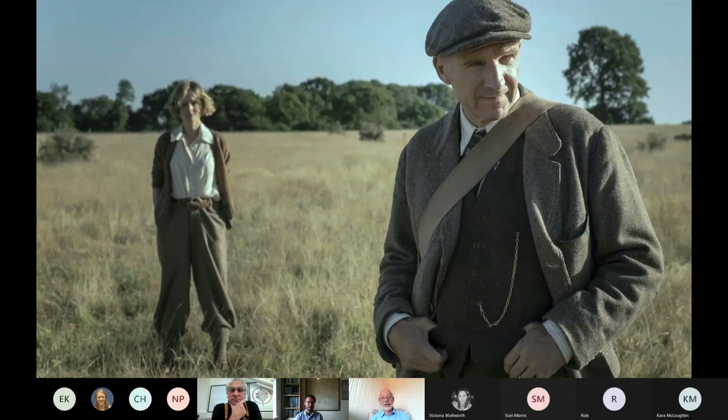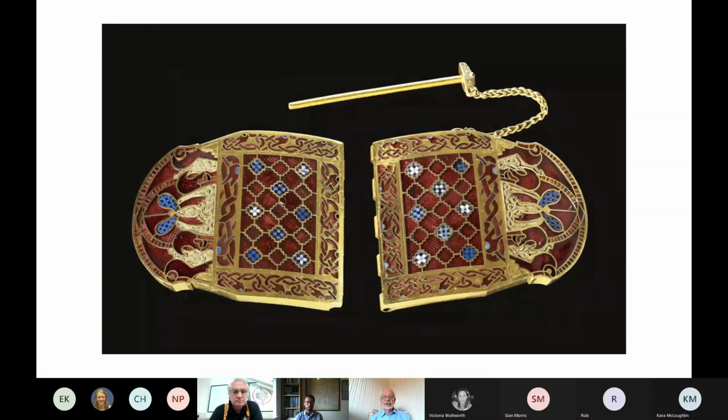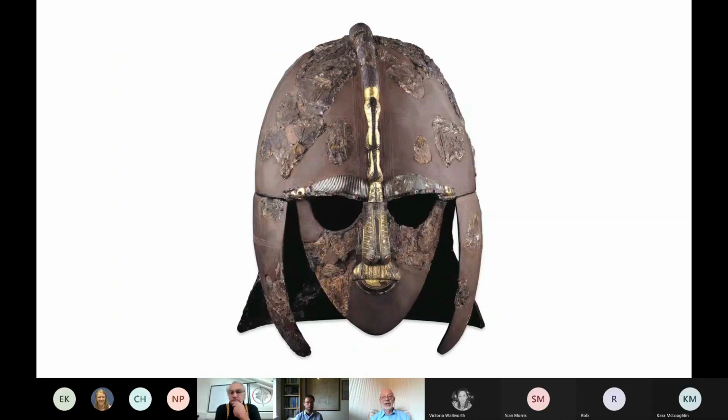Now, if that wasn't enough, the treasure that the ship was found to contain adds further glamour, fascination and recognition. The ensemble of the ship and the treasure is far and away the outstanding tangible evidence that we have from early Anglo-Saxon England. The gold buckle is a classic example of Germanic style of decoration from the medieval period. The cloisonné jewellery is outstanding for the quality of its workmanship. And of course we have the famous helmet, which truly justifies the word iconic.